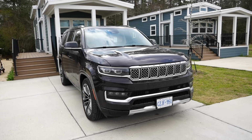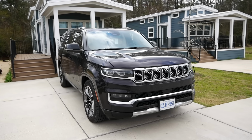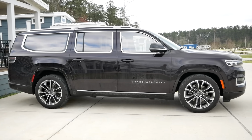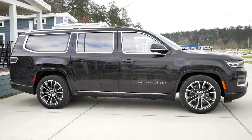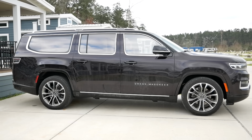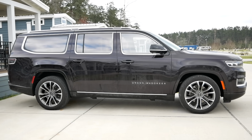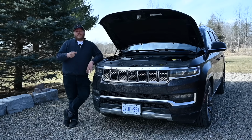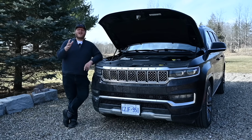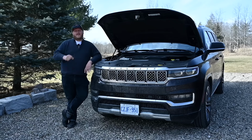Now, this is the Grand Wagoneer L, and L does stand for long, and essentially the L model doesn't get a lot more passenger space, but it gets a ton more cargo space than the standard Grand Wagoneer. So that's one of the main reasons I reached out to Jeep Canada, and they were nice enough to give me this thing for the big road trip. So now let me go through the positives and the negatives, because we found both of them on this trip.